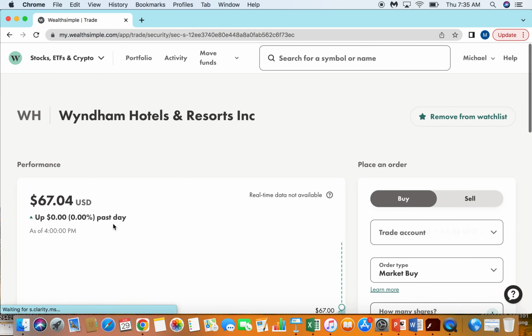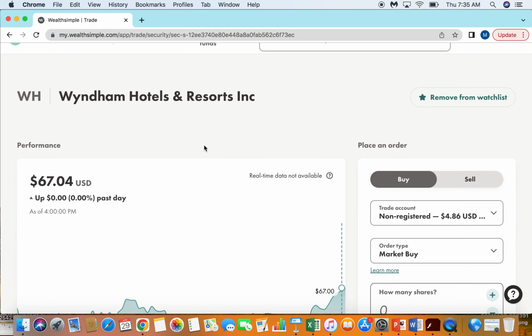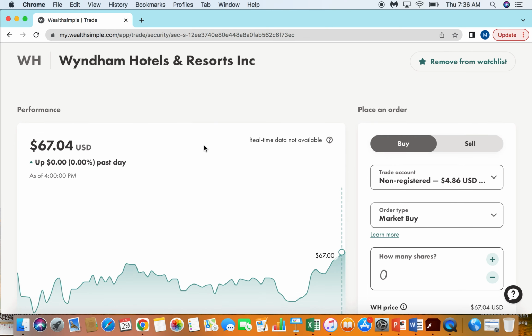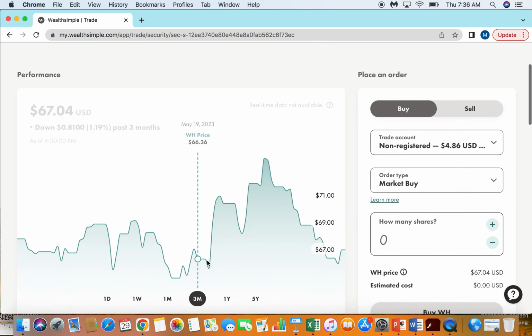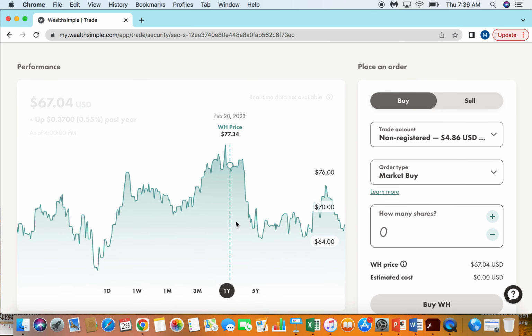Going on to my last stock I have here, Wyndham Hotels and Resorts. I've always loved their business model, always loved the stock. It's trading probably at the high end of what I'm comfortable with. They're on pace for about $3.50 of earnings per share this year. So this is trading about 19 times earnings for a hotel chain, a franchisee model hotel chain that is pretty susceptible to the macro economy, given the type of consumers that they tend to serve. Big exposure in like middle America, stuff like that. They're trying to grow internationally, and they are, but it's going to take a while for them to diversify farther away from the US. The stock's been flat for about a year.